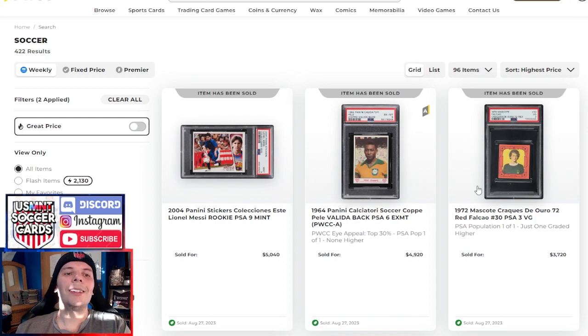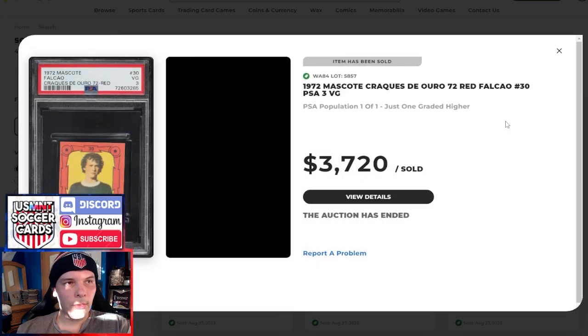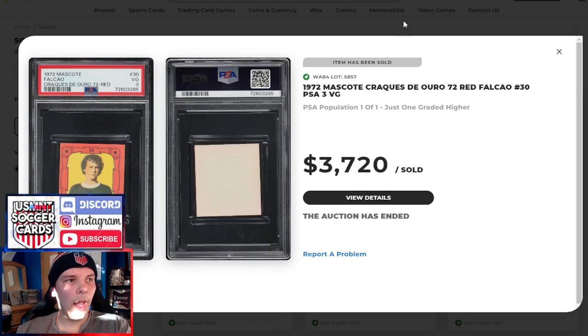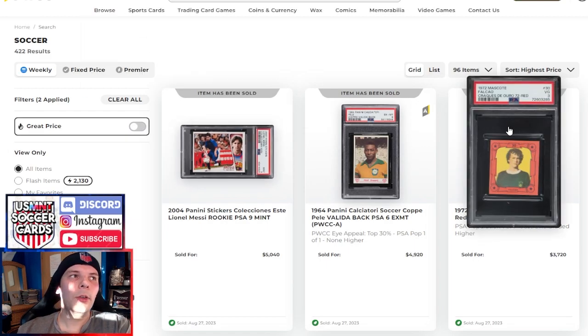So we have a 1972 Falcao. This is a Mosquet. I actually never tried to pronounce that until right now, so I'm not sure. Cracks de Euro 72. This is red. Oh man, Al was talking about, there's another version of this. It might be blue, it might be green. It's some other nice color though. And basically there are 2 different versions from my understanding. Don't really have too much on this card personally. Haven't really seen it as much.